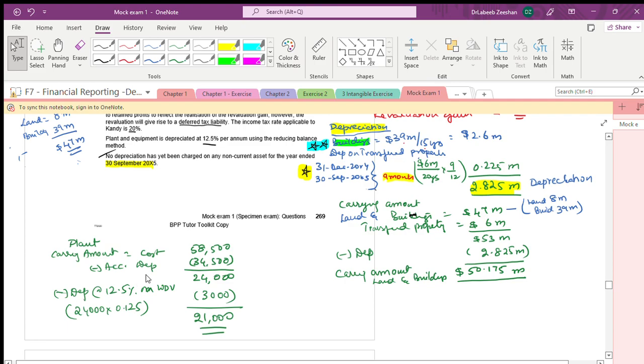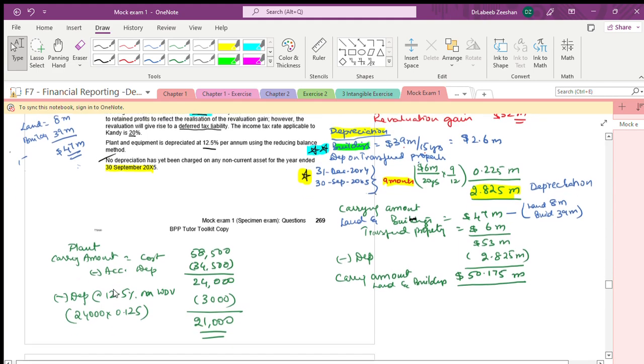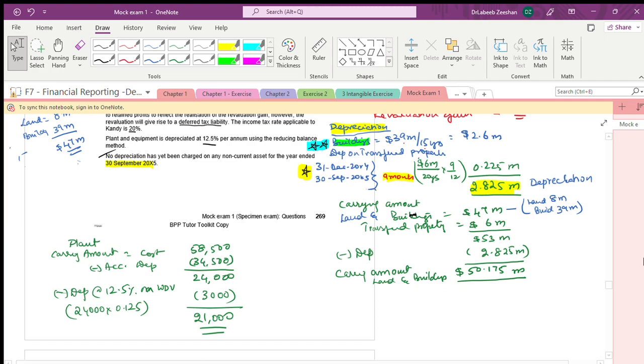Land and buildings is the issue of discussion. Once we get all the things, automatically it will be clear. 47 million is the total value of land and buildings. Transferred property is how much? 6 million. Total value is going to be 53 million.